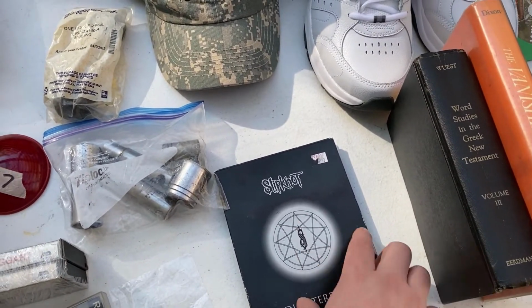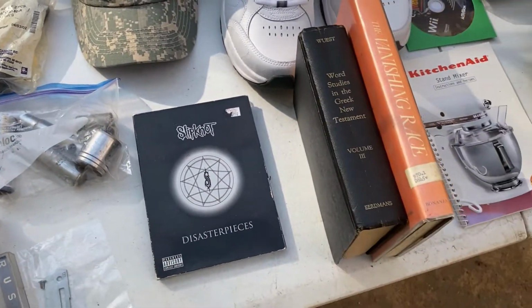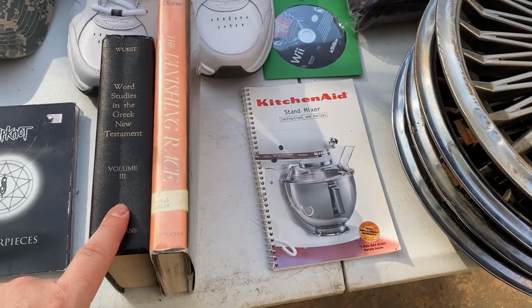DVDs, what you really want to be looking for is something you don't see every day, and this is one of those concert DVDs. Concert DVDs are always great, either value on their own or in bundles. And we've got 3 books going out today here.